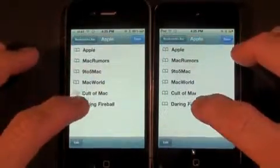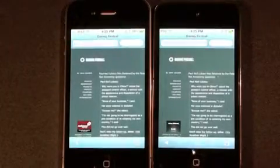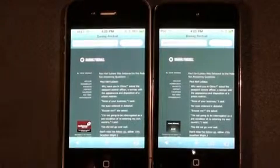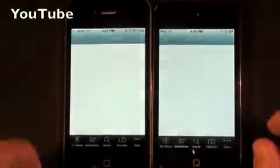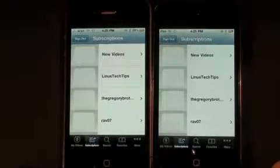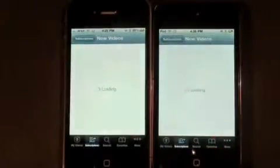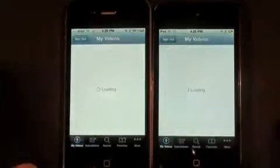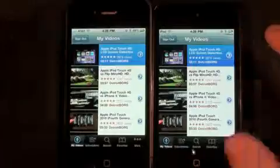With the Daring Fireball. So we're about the same, and again, they're sharing the same network, so they're robbing each other's bandwidth, so it's not an accurate test, but you can see that the browser itself is pretty quick on both. Now let's launch YouTube. About the same. Go to New Videos. So let's go to My Videos. Let's go to My Latest.